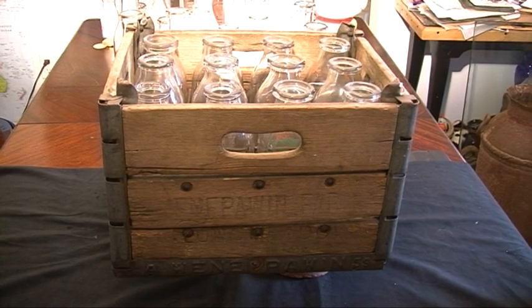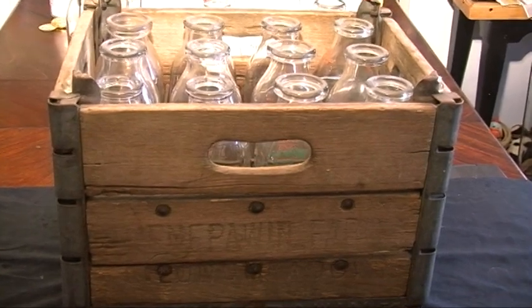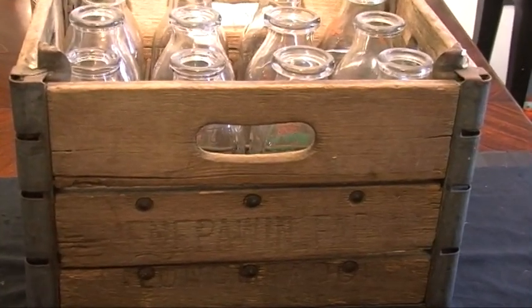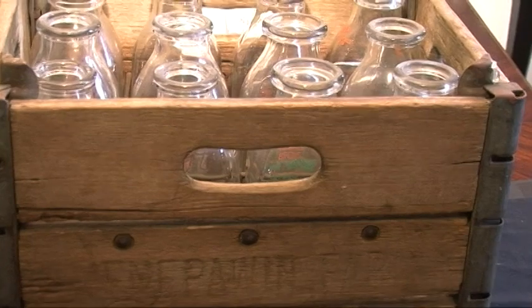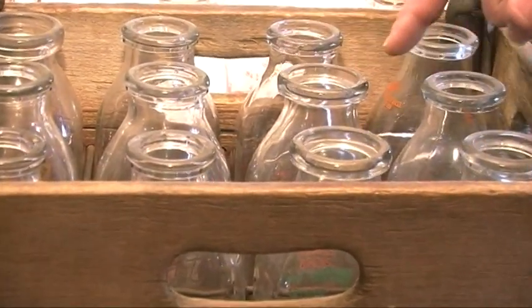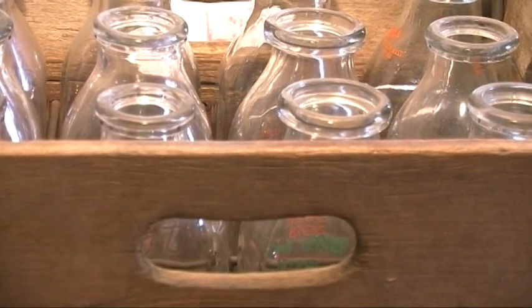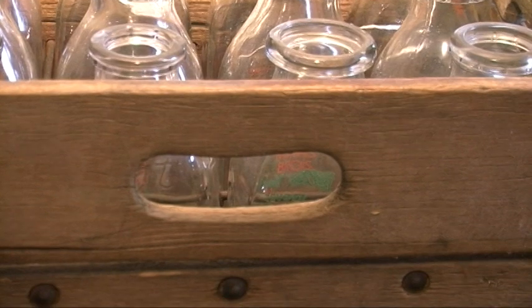This is a milk case from the Winnepowen Farm on Prospect Street. You'd have 12 bottles per case. They would be stacked on top of each other, and there's 2 different style bottles in this case here. The smaller rim and a larger rim on the top. And the date is 1959 on this particular case. It's stamped Winnepowen right on the wood and on the metal down below.